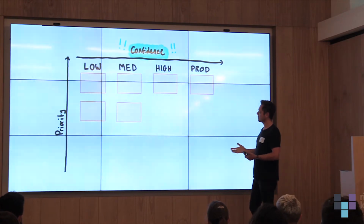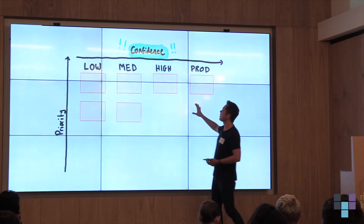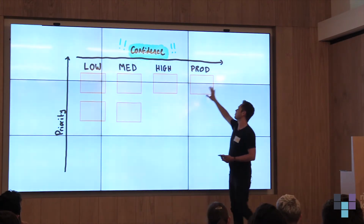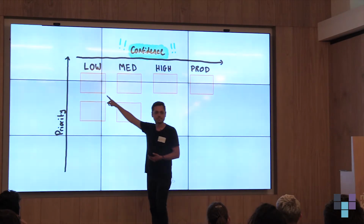So what does that look like in context? Well, if we look at our product board now, obviously these are much simpler than you would actually be using in your own teams. Obviously, this is just for illustration. But what if we had low confidence, medium confidence, and high confidence, then the opportunity to put something into production? So we're using confidence as the indicator.